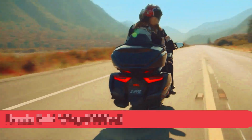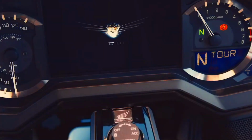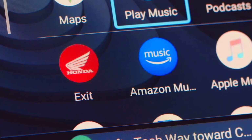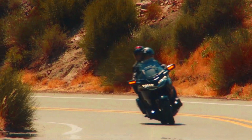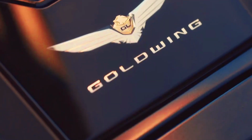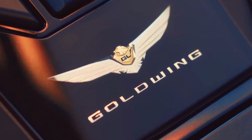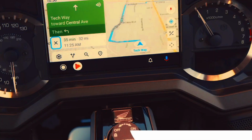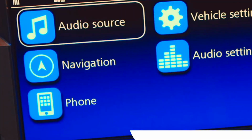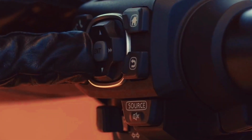Honda Goldwing, 1833 cubic centimeters. The Honda Goldwing is a legendary touring motorcycle that offers supreme comfort, advanced technology, and powerful performance. It is powered by a smooth and responsive 1,833 cubic centimeters horizontally opposed 6-cylinder engine, providing effortless power for long-distance riding.